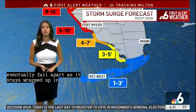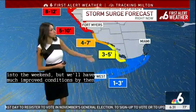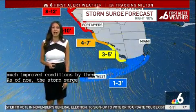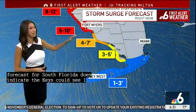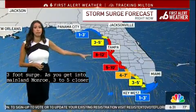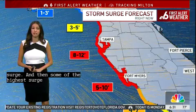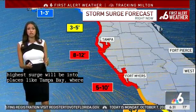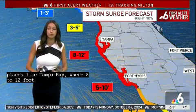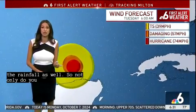As of now, the storm surge forecast for South Florida does indicate the Keys could see 1 to 3 foot surge. As you get into mainland Monroe, 3 to 5. Closer to Fort Myers, 5 to 10 foot surge, and then some of the highest surge will be into places like Tampa Bay, where 8 to 12 foot is possible. On top of that, you have to factor in the rainfall as well. So not only do you have ocean water getting pushed on shore, now we'll have rainfall that will come through and the gusty winds in general.